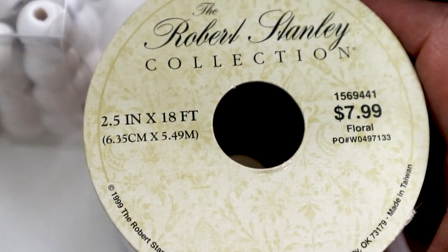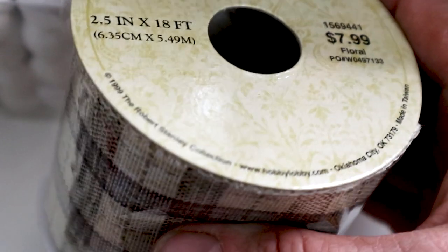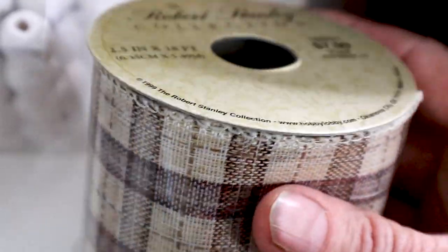And while I really wanted to wait until I went to the Dollar Tree to get some different ribbons, I saw this ribbon and it's the wire edge ribbon, and it was so pretty that I just had to get this too. And again, this is the Robert Stanley collection, and it's kind of a taupe and brown ribbon. It's really pretty. And it's 2.5 inches wide and 18 feet long. So that is a good size ribbon for my projects. Ooh, I kind of like it with that glass jar. That could be interesting. You never know what you can come up with until you start putting this stuff together.